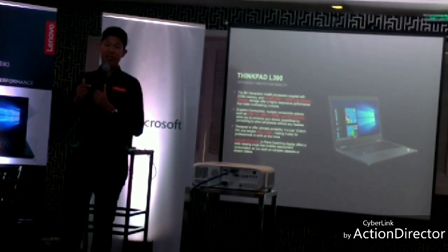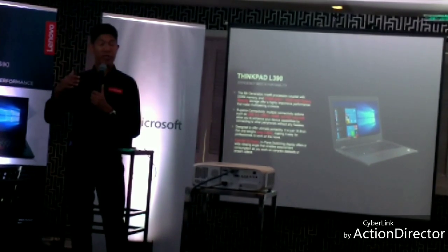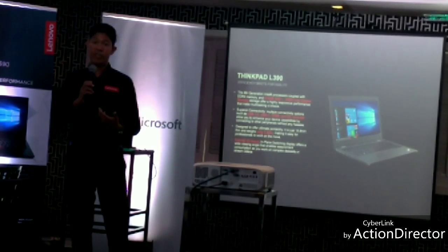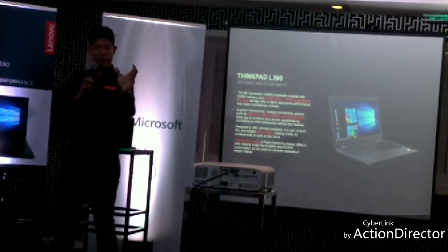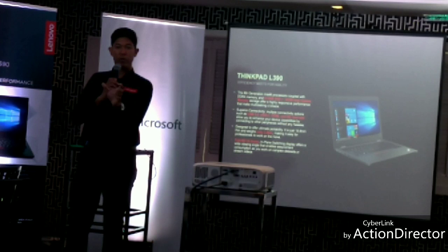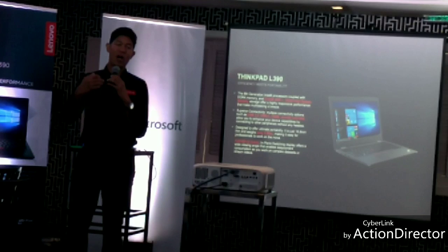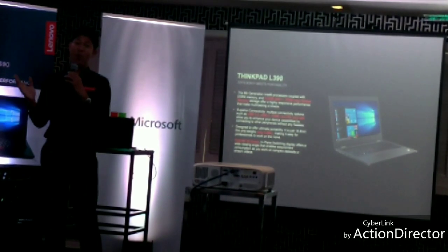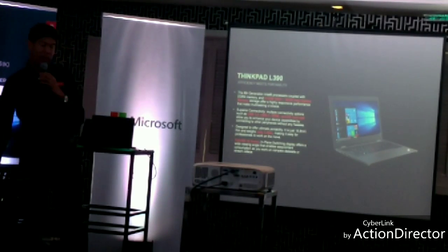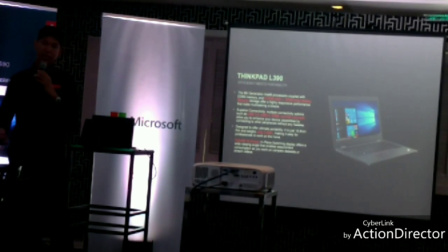This is a differentiation in the market: we are the only notebook in the ThinkPad and the commercial line that is incorporating the latest Intel Optane, code-named Titan Glacier, which is the 512 SSD plus the 32 gigabyte Intel Optane memory. Just imagine, you now have a 32 gigabyte Intel Optane plus the 8 gigabyte of standard memory. That means our customers are already future proofing what they have right now. They no longer need to upgrade memory later on, because it is now powered with the Titan Glacier Intel Optane memory. So these are the key changes.